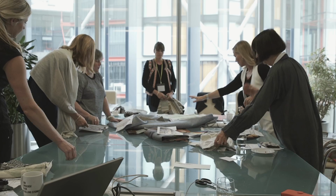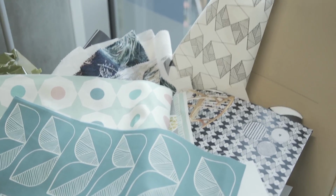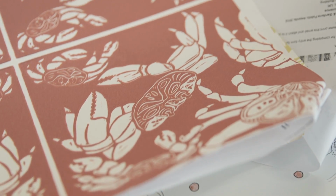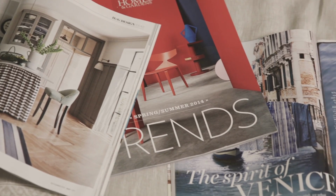What we all love about the Fabric Awards is that they offer such a fascinating insight into the current trends in colour, pattern and texture. The hundreds of designs that are submitted set the tone for features we plan for the forthcoming issues.